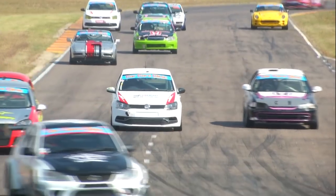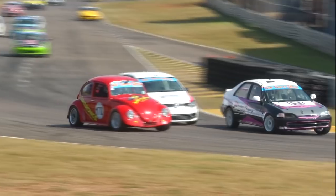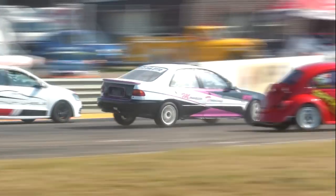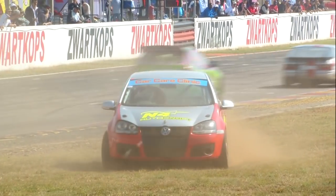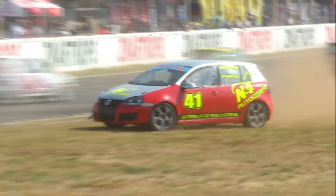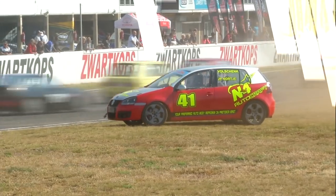Problems for Neil Lobb. Lobb pulling out in the TVR as our fastest mom in the whole world goes through there. Veritian running off, and that's why. Another N4 car, unfortunately, with a big issue there. Corey Volschenk getting it completely out of shape through G&H Transport Corner and off the circuit, and I think Louis Cloutey also went off track.